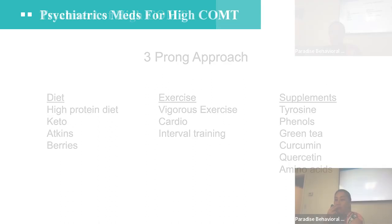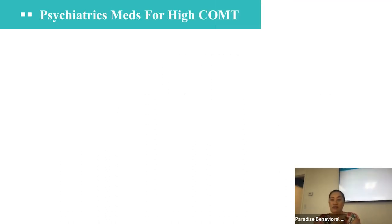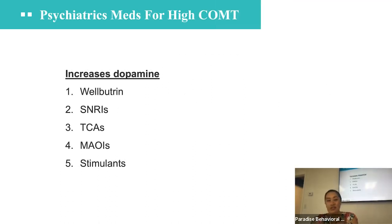What are the psychiatric meds for high COMT? Anything that increases dopamine: Wellbutrin, SSRIs, TCAs, MAOI, stimulants. This is what I call the high COMT, the ADHD gene. Normally, Adderall is better, but there is another gene that can play a part in this, in why you would go with the methylphenidate base or the amphetamine base.